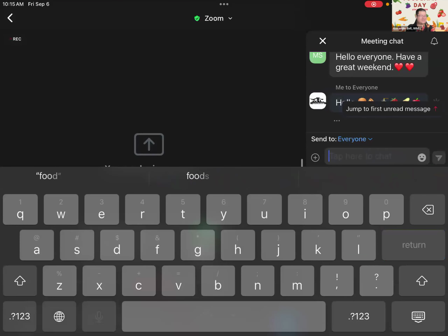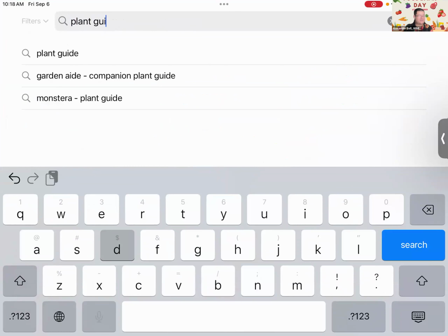And then you hit the search button here at the bottom right-hand side. When I hit search, I can hit the search button again for the keyboard to come up. And now I can type in the name or type of app that I want to download. Again, you go to the App Store on your device, and you hit the search button until you see the keyboard come up. So I'm going to type in plant guide. Again, if you just want to type in plant and see what's there, you can totally do that. I write plant guide and let's see.